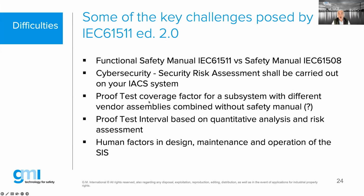Proof test coverage. How many of you listening in here today know that in the SRS there needs to be a proof test coverage factor explained as part of your proof test implementation? And it's not simply taking the proof test coverage factor from the vendor, because what do you do when you combine 3 different vendors' equipment together? And by memory, it's also in the received questions during the registrations, which I made an answer for.